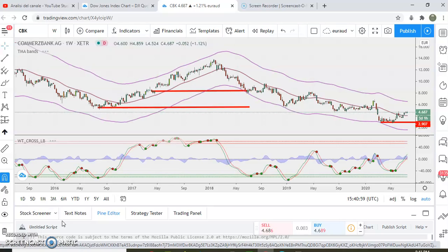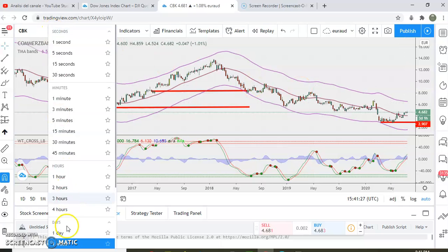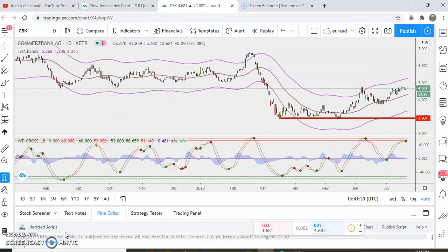In terms of the weekly chart and cycles, while the two curves, the green and red, were horizontally oriented for Deutsche Bank, here they are both still positive. So Commerzbank right now has more relative strength than Deutsche Bank. Also, the price is quite far from the upper band. Let's now switch to the daily chart and see what we might expect over the next days.